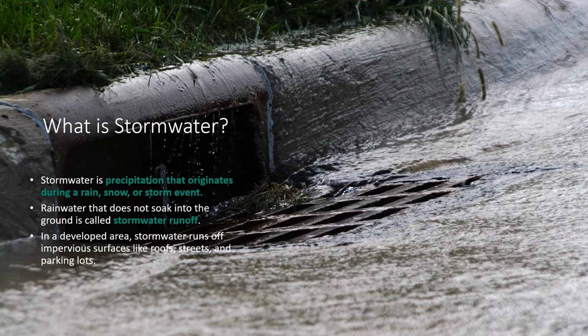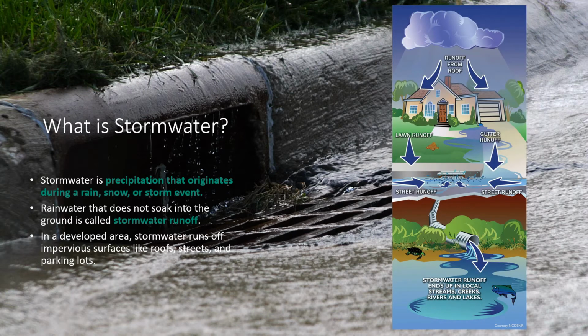Stormwater is precipitation that originates during a rain, snow, or storm event. In a natural setting, most of the stormwater soaks into the ground or is intercepted by vegetation. The rainwater that does not soak into the ground is called stormwater runoff. In developed areas, stormwater runs off of impervious surfaces. Impervious surfaces are mostly artificial structures such as roofs, streets, and parking lots that are covered by water-resistant materials such as asphalt, concrete, brick, or stone.